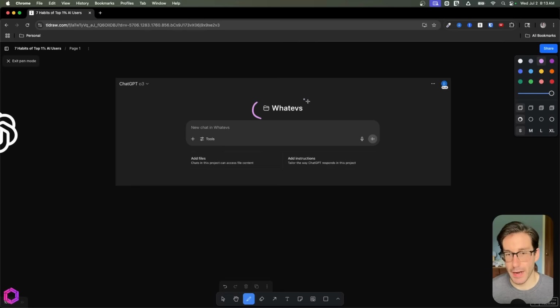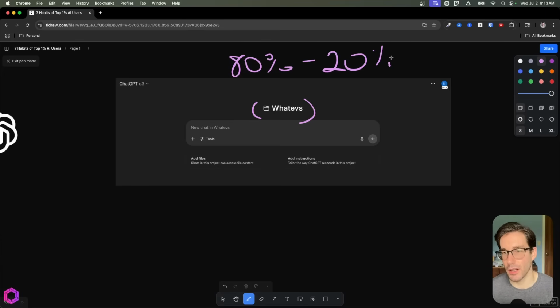And a lot of the people that I know that are pros in utilizing AI, they honestly probably use projects 80% of the time, and then they use the basic ChatGPT or Claude 20% of the time. So most of the time they're using projects because that's tailored to their use case and their preferences, and it's an easy way to get a high quality answer without too much effort.